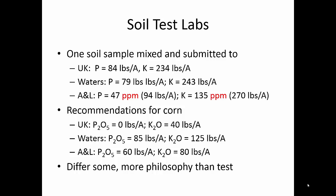What did I push, Carrie? There we go. So this, Kurt Judy out of Todd County did this when I first got here. It wasn't the best way. I mean, we did it in the lab. He took a bunch of soil samples, mixed them up real good in a bucket, and then split them and sent them to 3 labs, UK, A&L, and Waters. If you look at that, at UK our phosphorus was 84 pounds per acre, Waters 79 pounds per acre, and A&L 94 pounds per acre. Those aren't exactly the same, but they're pretty close.